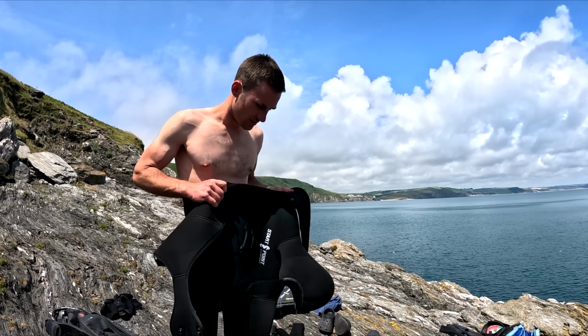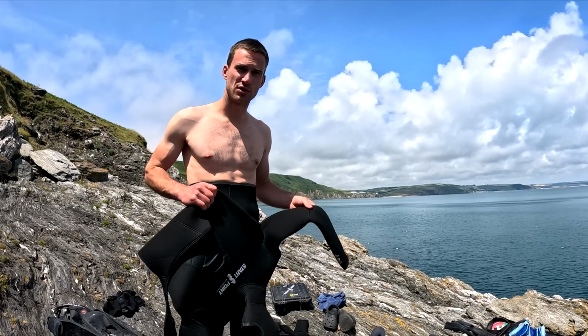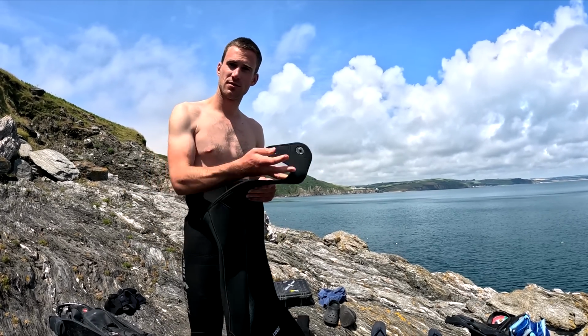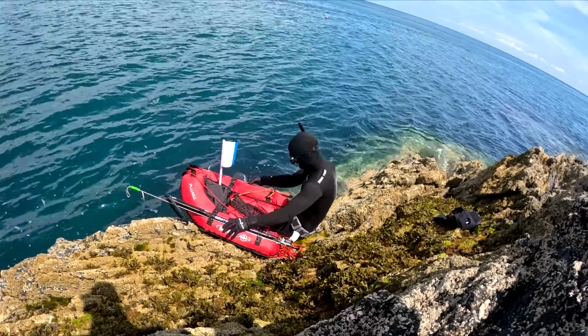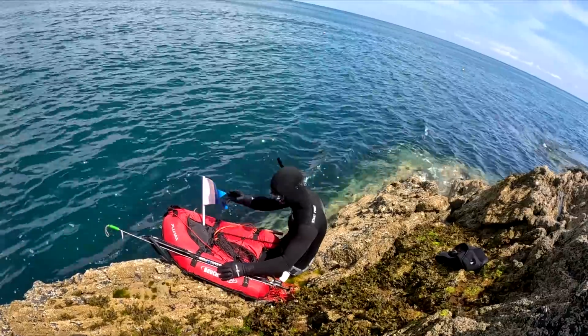So these are phenomenal. If you're going spearfishing and you really want to get the most out of your adventure or underwater foraging, worth investing in one of these wetsuits. Already loving this float. Gun, hook. Got the foraging bag on here. Nice clear flag.